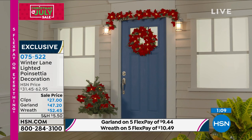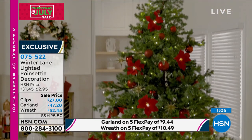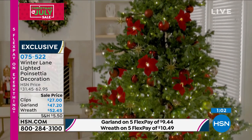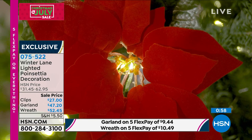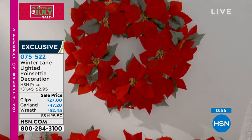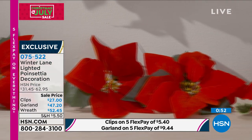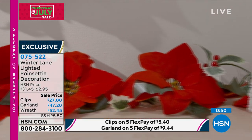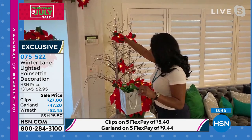So this is that little birch tree that I was talking about and I can just tuck them in. If I want to use the little clip, I can clip them on to the little twigs if I want to, just tuck the little battery pack if I want. But you can see what I've done here on the little birch trees. And then I also had them on my presents when I was showing the tablescape. I love that idea. Can you imagine?